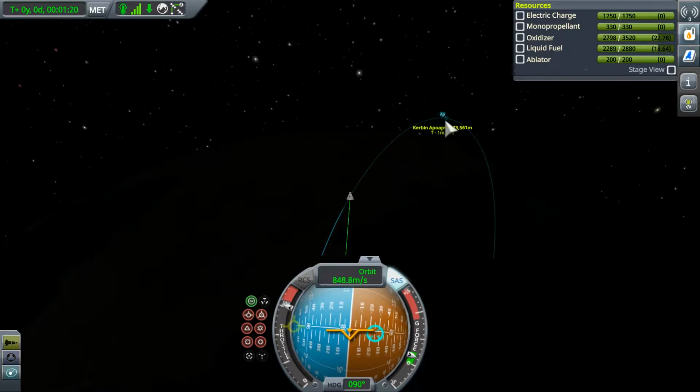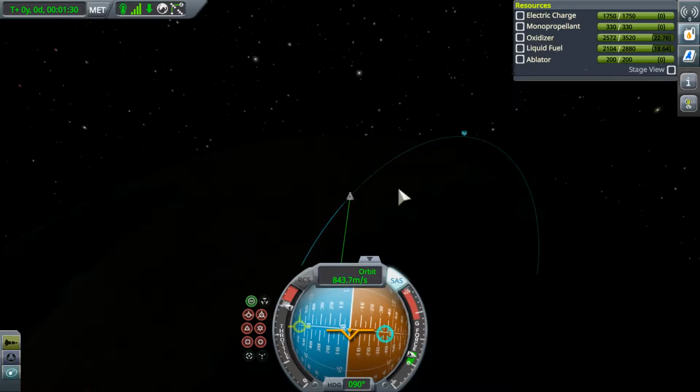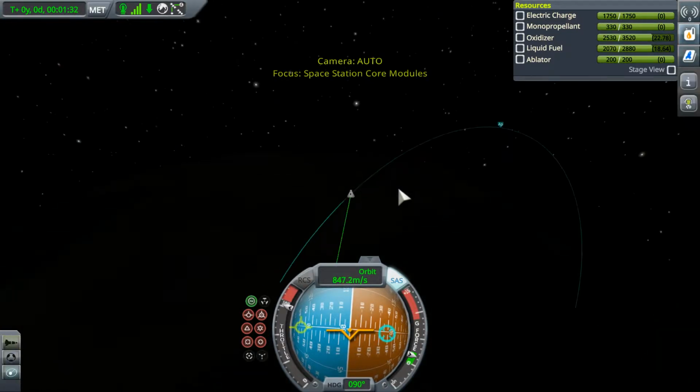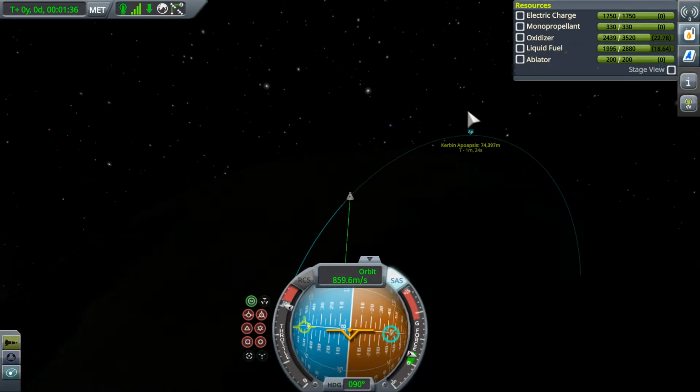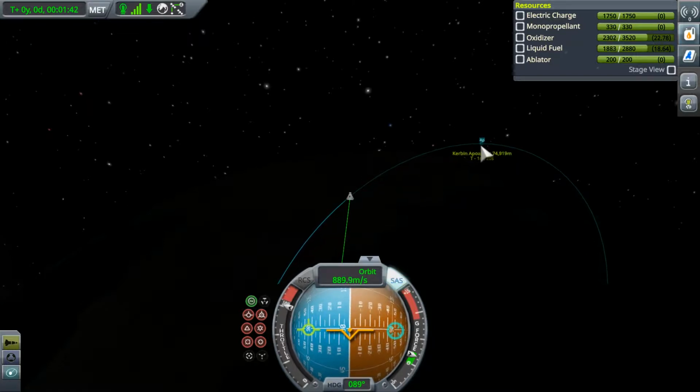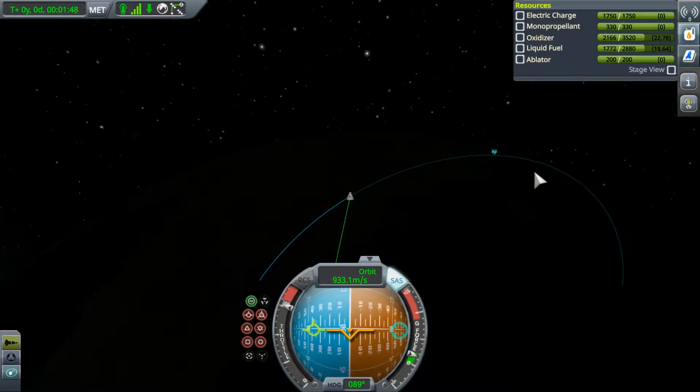I saw someone else's tutorial about how to fly a badly built ship into orbit. And I don't think this ship is badly built, but it shared one characteristic, which was that you really can't turn it very much on the ascent because it's powered by heavy solid rocket boosters. And so, yeah, this is not raising our apoapsis too terribly much.